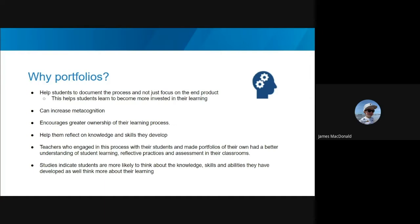The whole idea is not just to create a file folder. If that's what we wanted to do, a collection of documents, that's not really a valid assessment of what the students have necessarily done. That's collecting things that you've already assessed. We want them to document the process as well, not just the final product.